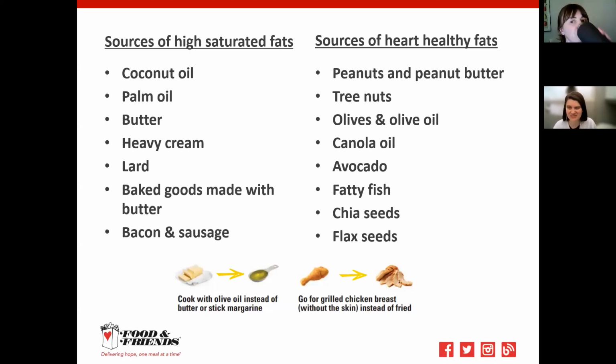I see a few different questions related to fish. Maybe you can speak a little bit about nutrition considerations with fish in general. Yeah, so as we mentioned, all cholesterol comes from animal products. So fish has cholesterol, but it's very low in saturated fat. So it's a healthy option.